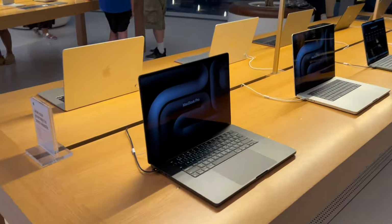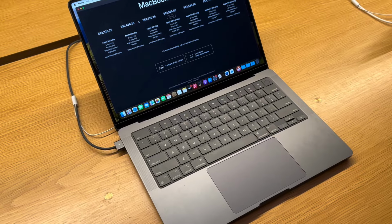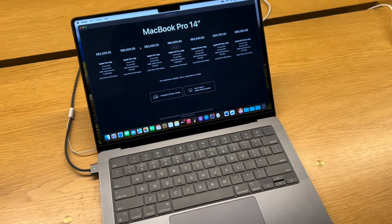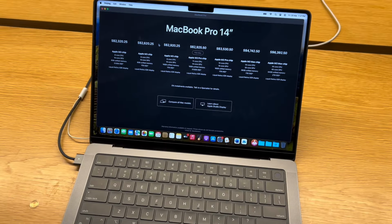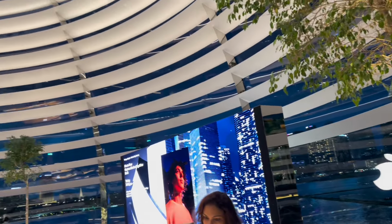Actually, I wanted to buy an iPad. I tested iPad 10, iPad Air 5, and iPad Pro. All these products are great, but iPad Air 5 with M1 chip is the best option for me to get my job done.